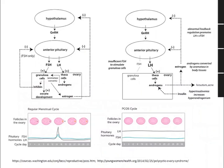So now we've got a nice little picture to re-emphasize it. On the right-hand side here, we have the normal situation, and on the left-hand side, we can see that due to low levels of follicle-stimulating hormone, we don't get interaction through granulosa cells, so the androgens don't get converted into estrogen as they would in the normal cycle, and this is where the issues arise. The other factor that plays a role in PCOS, which I'll go over in just a moment, is high levels of insulin. And high levels of insulin can also increase androgen.